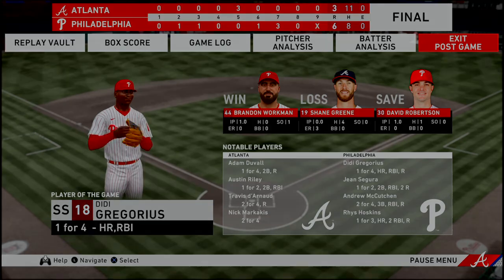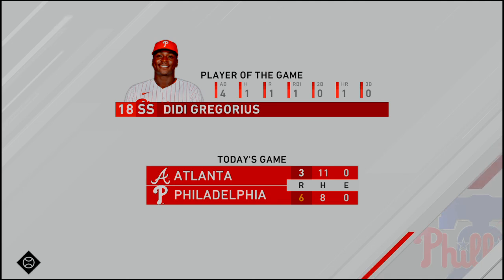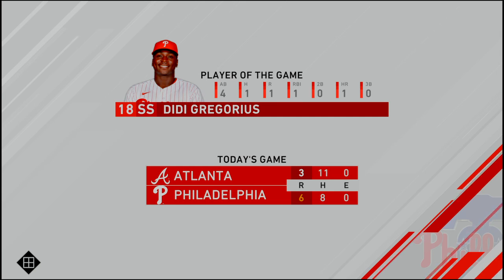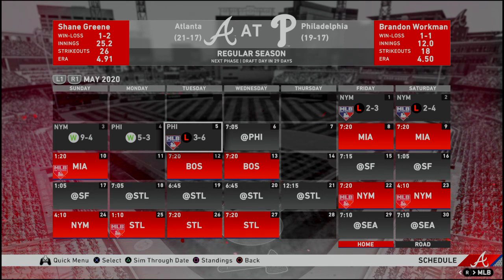So there you have it. Ian Anderson gets a no decision in his major league debut, as Philly picks up the win, 6-3 over Atlanta, and will close the gap just a little bit more. They will look to win Game 3 the next game, but they pull within a game. Honestly, this next game is going to be important for Philly, because if they win, they pull into a dead heat tie with the Braves. So we'll see what happens next time on MLB The Show with the Atlanta Braves franchise.